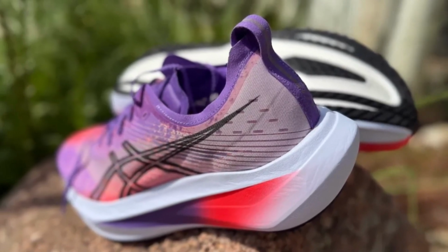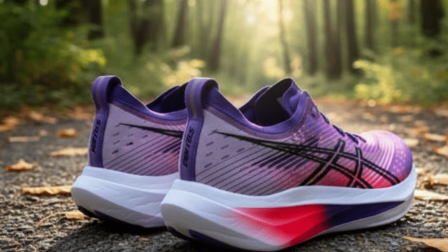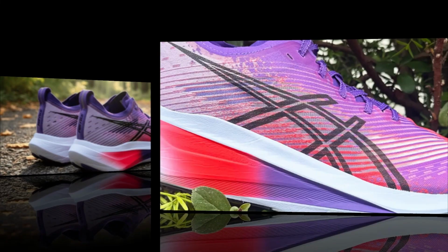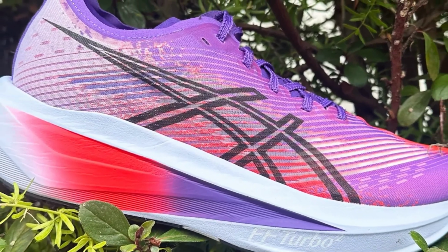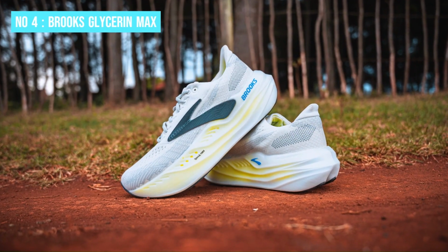"If the goal was to build the Swiss Army knife of shoes, ASICS nailed it," said one tester. The Megablast is lighter, faster, and more energetic than any similarly stacked road running shoe, redefining what a lightweight trainer can be. Number 4. Brooks Glycerin Max.